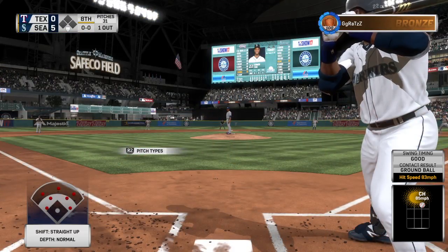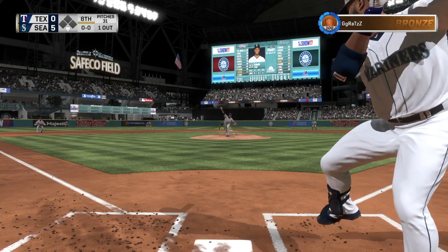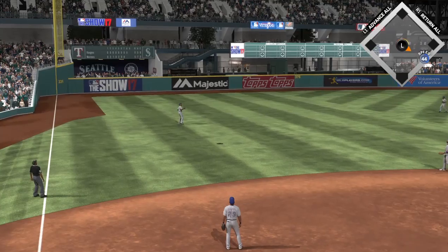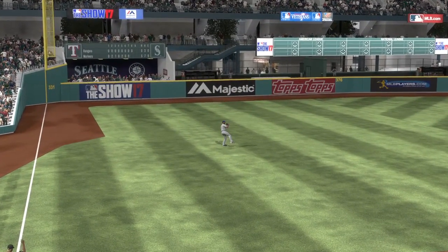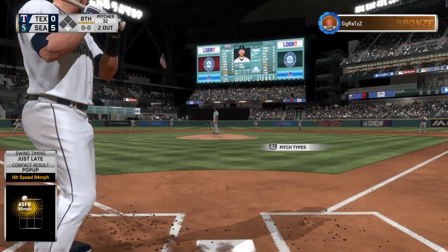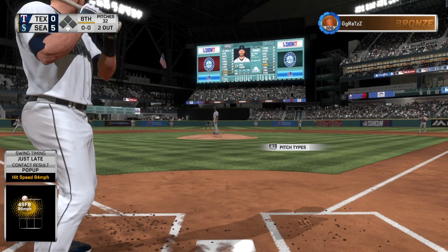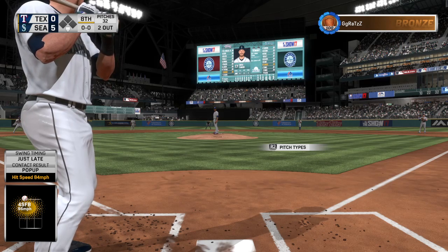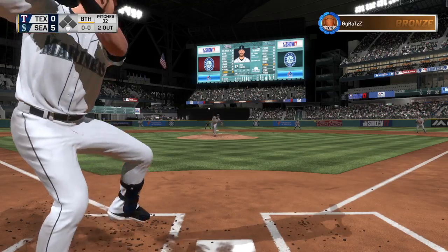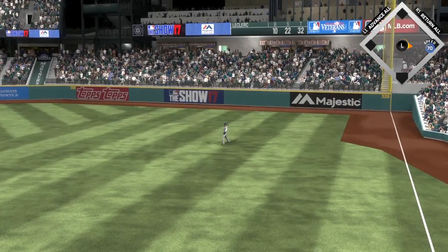Digging in for his second at-bat, Robinson Cano. 0 for 1 for him here in this one. Cano waits on the first pitch. Oh, he goes up the ladder on the fastball and pops this one up. Mazara is there. 2 down. Standing in, Mitch Haniger. He's hitless in 3 at-bats to this point. Line to the right side. And that'll get down for a 2-out single.